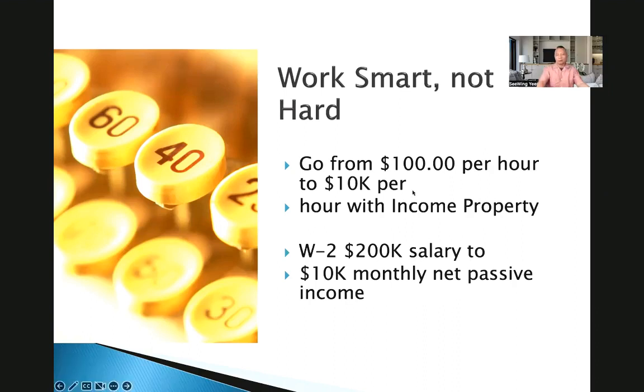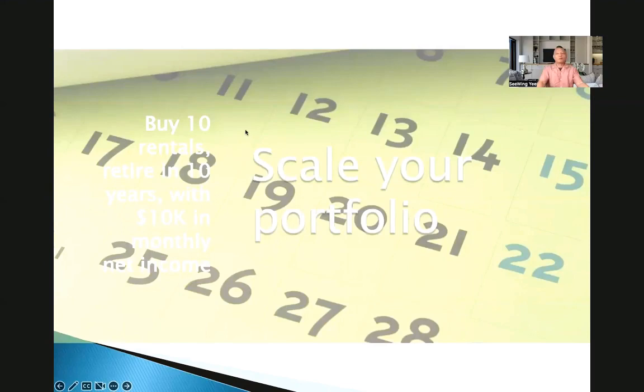And then in the future, when you scale rental property, whether it will be via foreclosures or other types of rental property, you will accumulate, and eventually, who knows, 10 to 15 years, you could go from $100 per hour right now to $10,000 per month of income property. You could work from 40 hours to 1 hour because your real estate portfolio will be turnkey. You do very little work. Trust me. So your W-2 of $28,000 salary right now will become $10,000 monthly passive income through your real estate portfolio. Just an off-the-wall formula that I created for my investors over the years. My formula could be more, could be less.